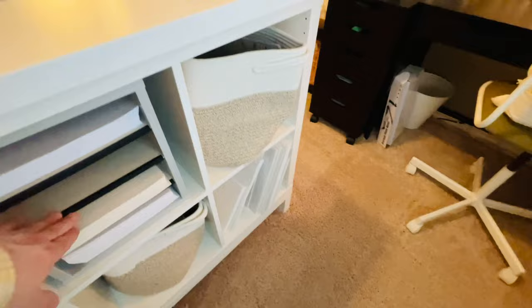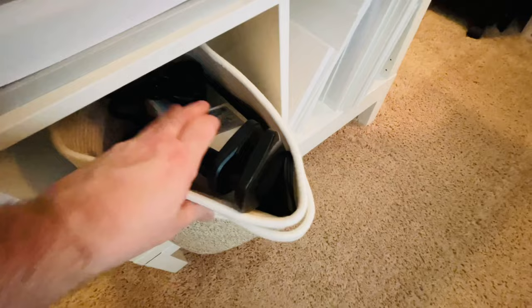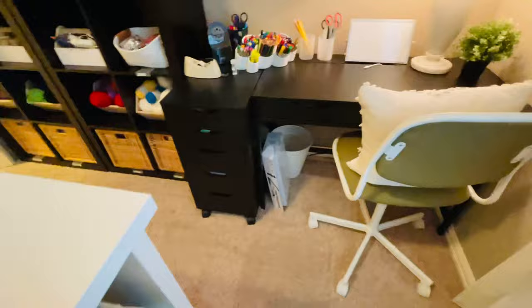In the back here, I have more little holders for paper. I love that. This here is where I'm gonna house, when I shoot videos, my little, not tripod, but something like that, a little holder for my phone. So I'm just gonna store that there. This one is my measurement boards right in here. So I have all that in here. And that's some canvases that I have.